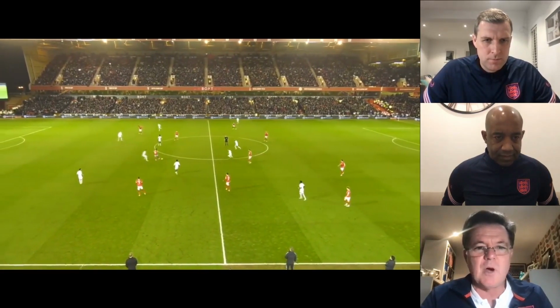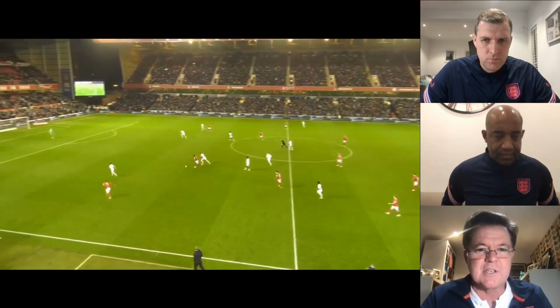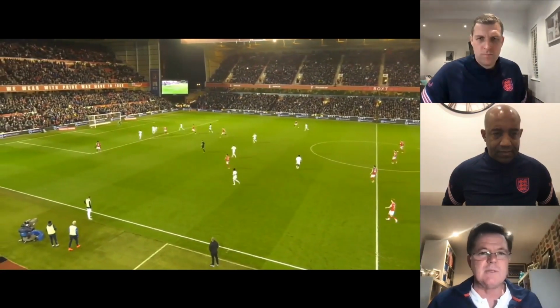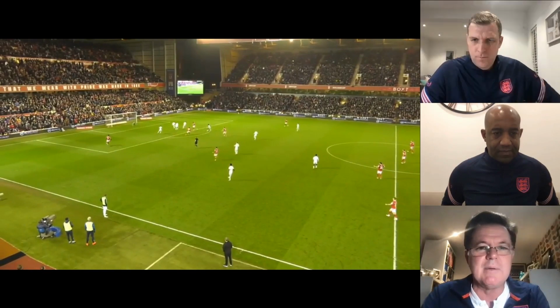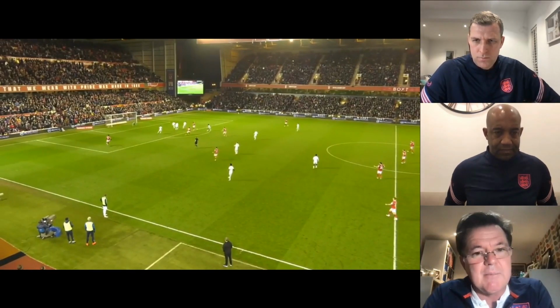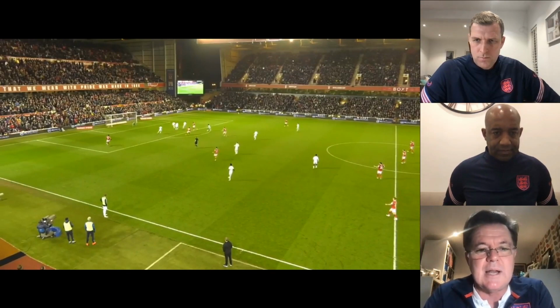Now, as Ben White goes in, he's not close enough to make contact, and he's square, so that gives the striker that moment to wriggle away from him. But the right back doesn't give him the cover. He should have narrowed up, obviously, a lot quicker, and not allowed the winger to make that run from out to in.